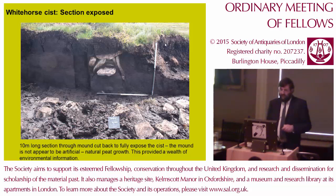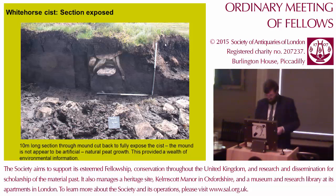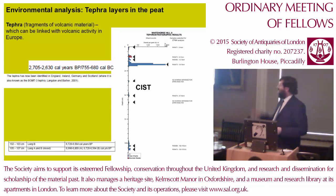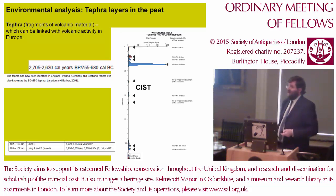Returning to the mound itself, as I said, the section is entirely natural and has grown up over several thousand years, and that means it holds a wealth of environmental material within it. One of the things that it held was tephra, and tephra is layers of volcanic dust, basically, that comes out of an eruption, which is deposited through volcanic eruptions. We had nine, these triangles indicate the horizons, from this is the bottom, that's the top of the mound. There were nine of these eruptions captured within the mound. Now, had we been able to identify them, they would have been very useful for very precisely dating where our Cist was. We can see that's the approximate position of our Cist there, and it's got these tephra layers either side of it. Unfortunately, only three of them were characterised.